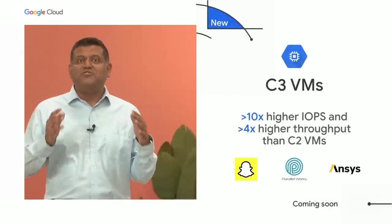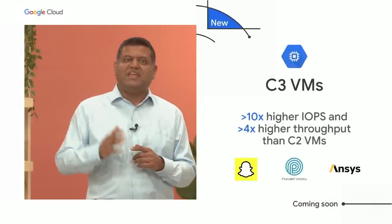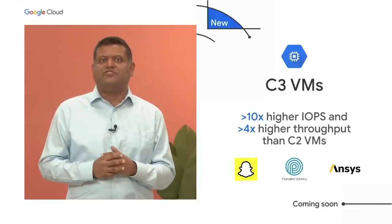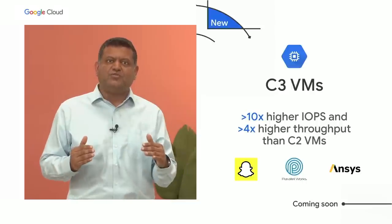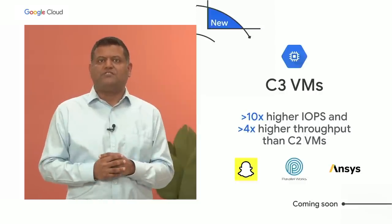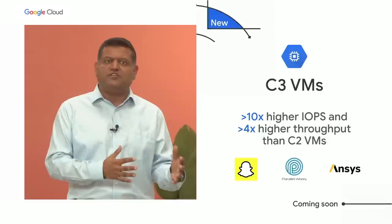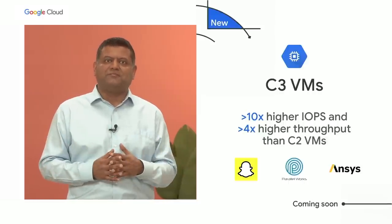Next, I'm really excited to announce C3 VMs. It is the first VM on the market to feature the latest generation of Intel Sapphire Rapids processors and is built on new Intel Google co-designed infrastructure processing units, or IPUs. All of this together means differentiated performance, security, isolation, and flexibility.